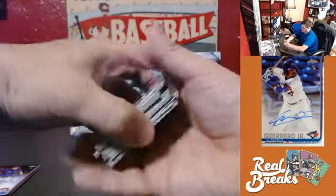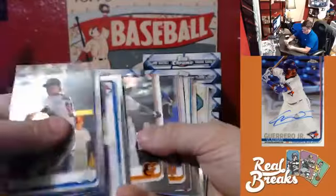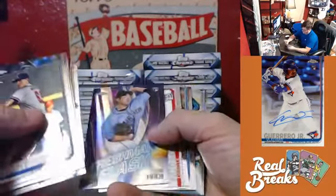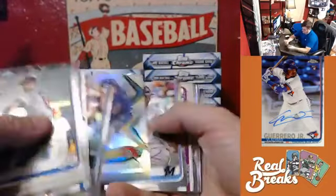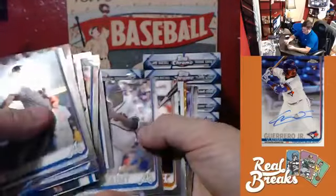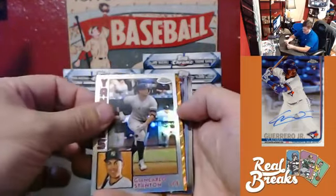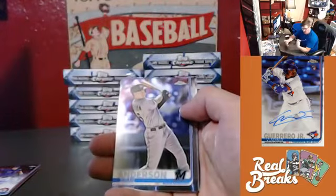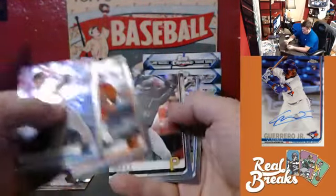So do they switch to the right side on this one? Kikuchi, freshman flash. There's a nice Tatis. David Bodie, future stars. D. Gordon. Oh, we got some orange wave. Not sure if it's an auto. Good luck. David Dahl, orange wave for the Rockies. 25 of 25. Your eBay 101.